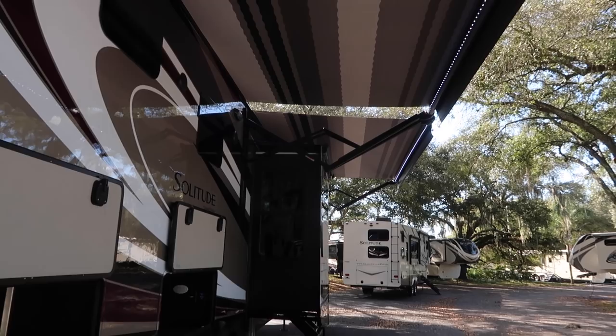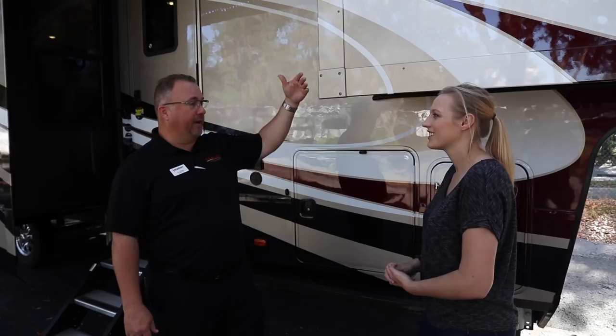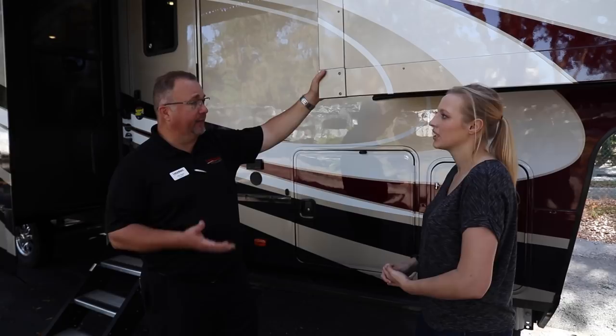And what that means to you is that if you are set up in a campground for a while in a nice area like we are here with a lot of trees and leaves all over the ground, as those leaves fall out of the tree and land on top of your slide room, when you go to put that slide room in, it's just going to roll right off the top. It's not going to get stuck on top of that slide out and then shoved into your bulb seals and cause a potential water leak.